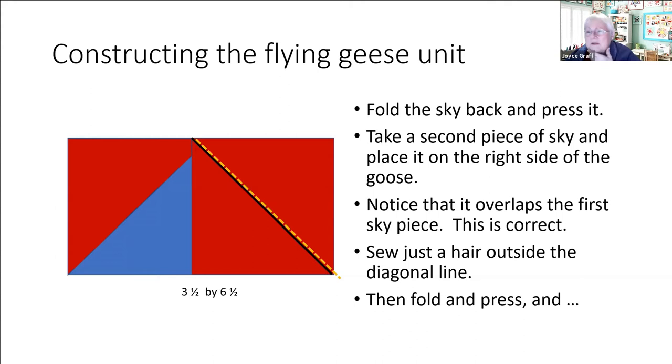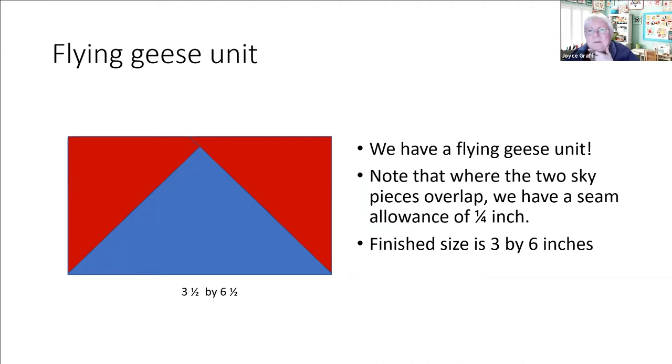Again, we're going to sew just a hair to the outside edge of that line and fold it over and press it. And now we have a flying geese unit. This is your seam allowance, so that when we make that seam, we're still going to be able to see that point. That's the critical factor that we're looking for here.